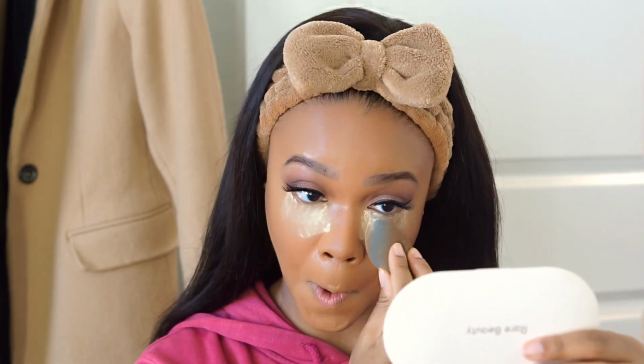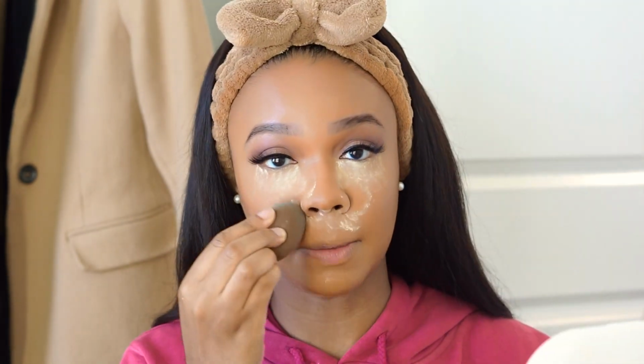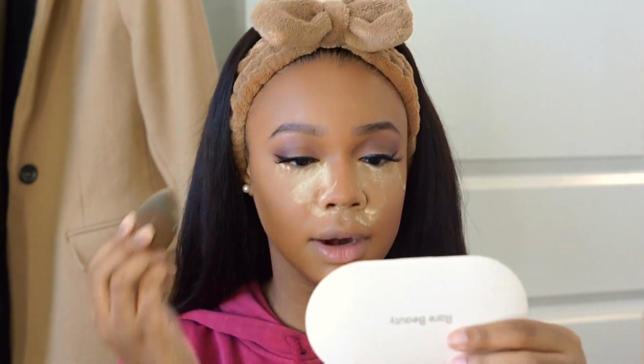Might need a little more on that side. And pat it. There we go. All right. And we're gonna let that sit. Now, I also like to get around my nose, cause girl, sometimes my nose looks super oily and shiny and weird. Don't like that. So yeah, we're just gonna let all of that marinate. Let it sit in there, marinate.